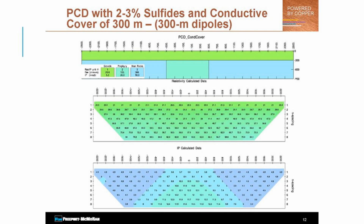And you bury it with this, you still, in the IP, definitely get not quite 3 times background, but 2.5 times background response at depth for where the porphyry is. It's indiscernible in the resistivity response.